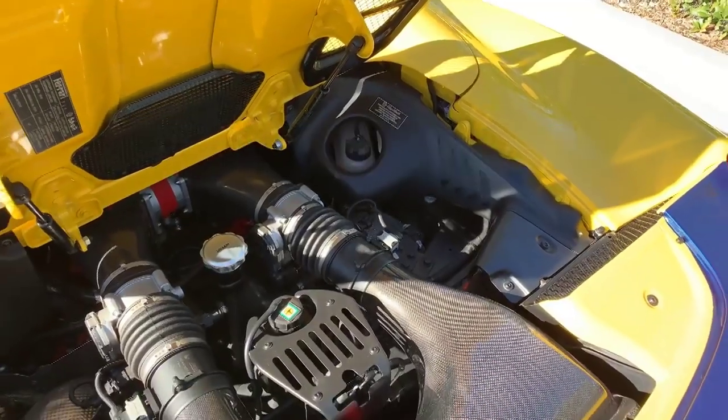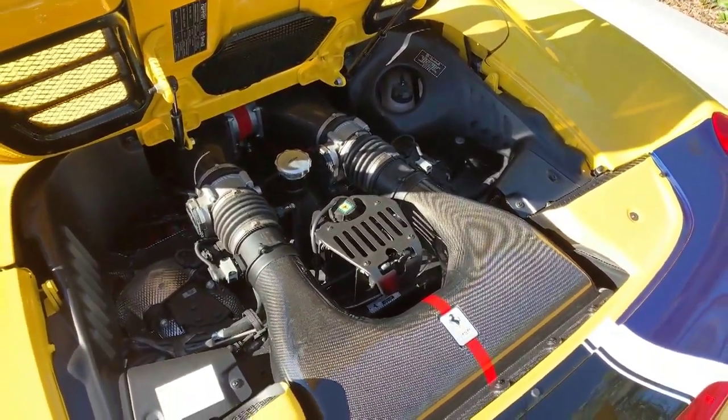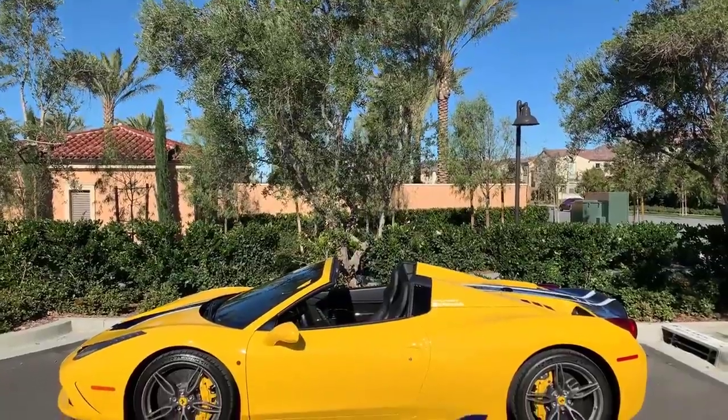And speaking of value, these would have been a 10 as a new car, but now that they cost $600,000 or more, it's a bit hard to justify. It gets a 6 out of 10 for a total daily score of 26 out of 50.